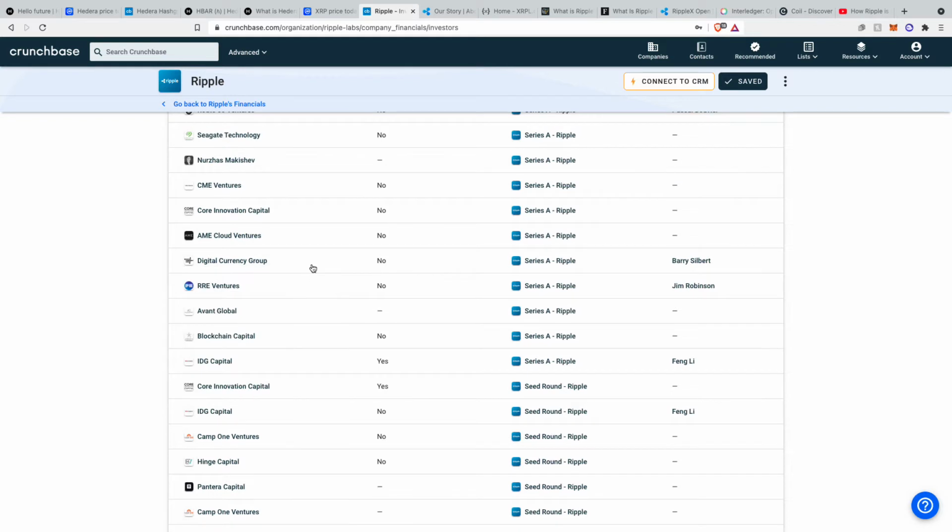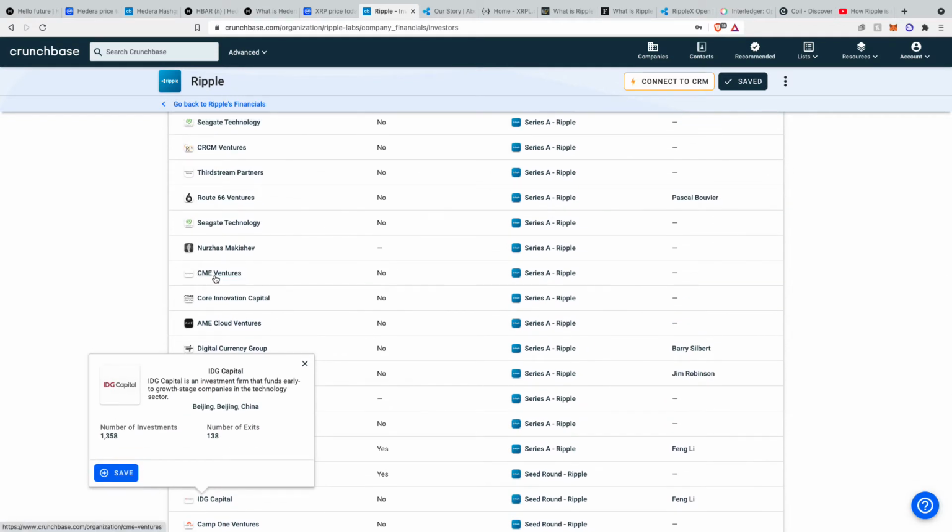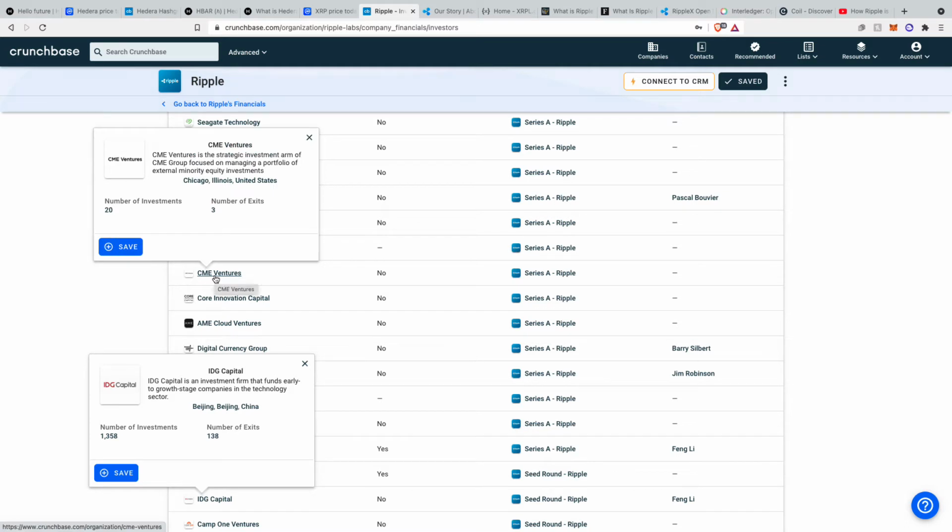Then we have Digital Currency Group again. We have AME Cloud Ventures, Core Innovation Capital, CME Ventures. So that's the Chicago Mercantile Exchange, and that's kind of like the NASDAQ or the New York Stock Exchange, one of those. So we have a traditional stock exchange invested into Ripple. So that's big too.